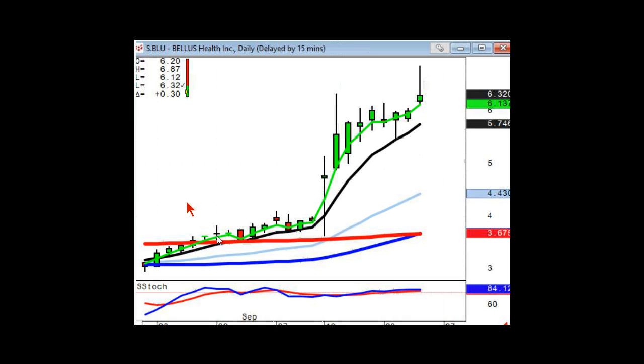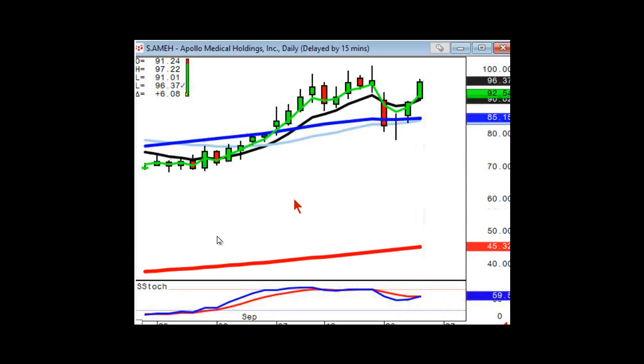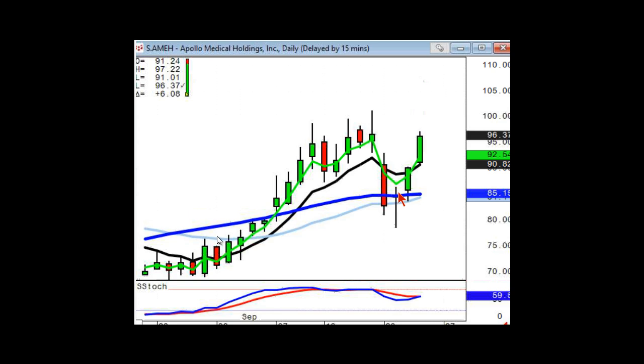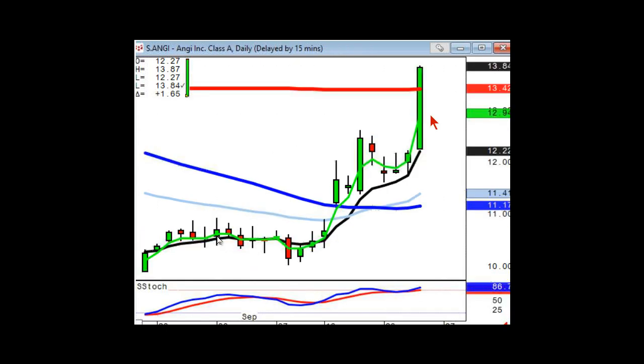AMEH. Observe the obvious. A morning star signal, right smack dab on the 50. What type of pattern is it setting up? We recommended this because if it opened positive, what was it telling us? The J-hook pattern was in progress. Same scenario on Angie's List. There's your J-hook pattern. DOCN. There's your J-hook pattern.